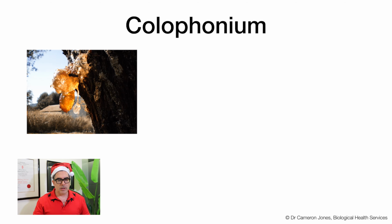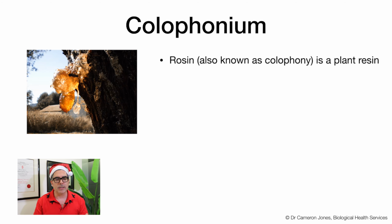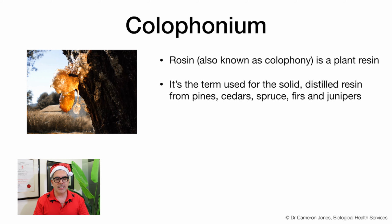If we move towards what could be causing the problems with the Christmas tree, we find that this particular class of trees produce a sticky resin or sap-like material, and this is essentially called rosin. And the type of contact dermatitis allergy is due to a substance within the rosin called colophonium. And really, this is a term to describe the distilled resin which can be obtained from firs and spruce and juniper type trees, often used as Christmas tree decorations.